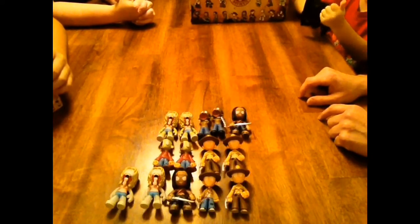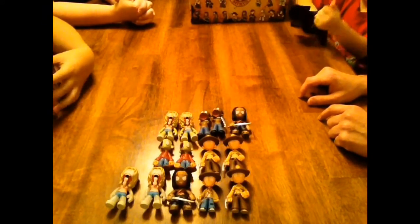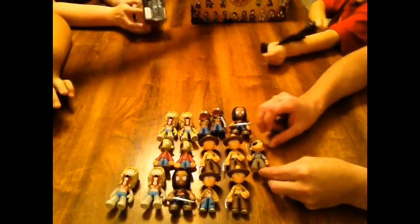Did you get it? Let's open over here. Let's see. Open it up over here. Right here, buddy. Just see. I almost got the Bloody Knife Governor. Oh, you got the regular Governor? That's all right. There he is. The regular Governor. He's putting him by Rick to make him angry.